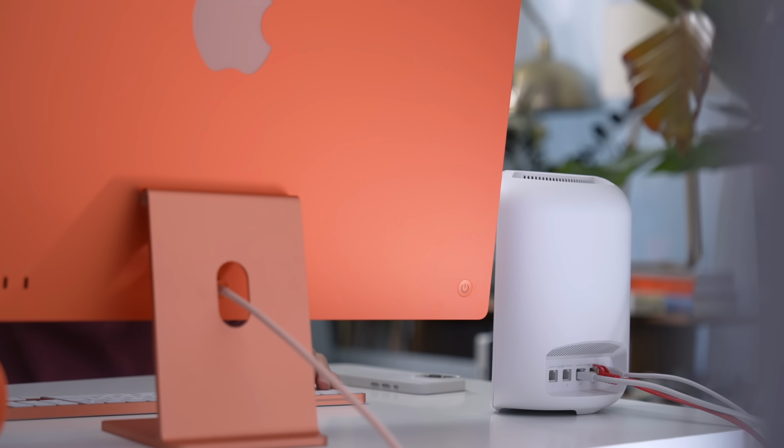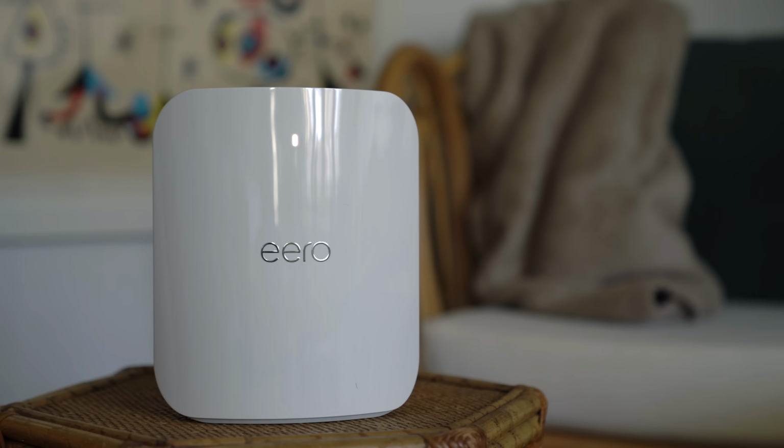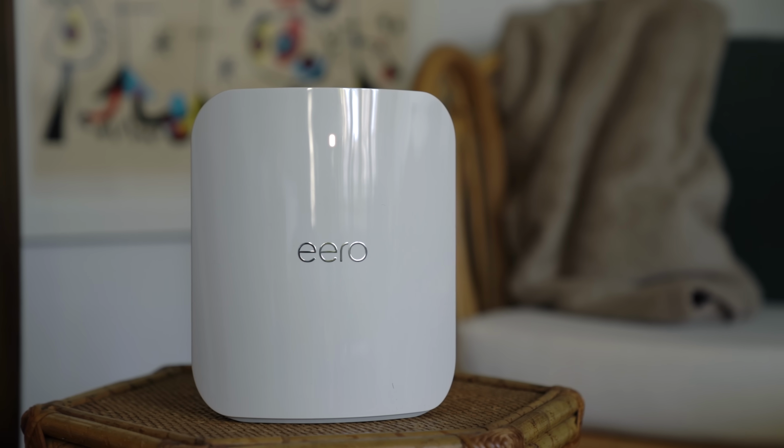The eero Max 7 is backwards compatible, so it will work with all your old devices, but it's also future ready, meaning as you acquire more Wi-Fi 7 devices, the eero Max 7 will be able to support them and all their new features, and you'll be good for 5 to maybe 7 years. That's about as long as I've currently used my router. Wi-Fi 7 brings along with it many new improvements, and I don't want to bog you down with the complicated tech stuff, so here are some easy to understand highlights.